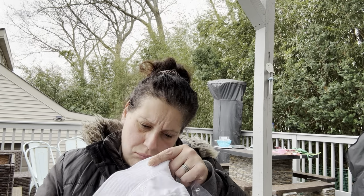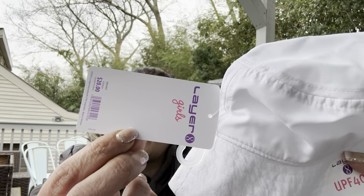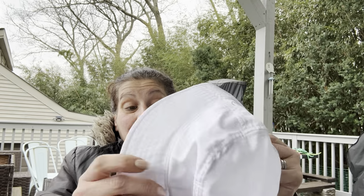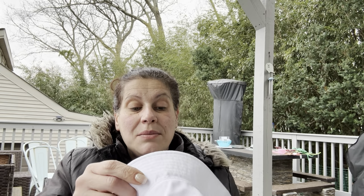Okay. Ooh, this might be too small for him. Oh yeah, never mind, it's infant. I might try to return it. Anyway, it has a $20 price tag on it, but it is infant size. Oh, I should have sent it to my friend. If you watch my Temu, my best friend has a new niece. Yeah, I might do that. Okay, I'll send it to her.